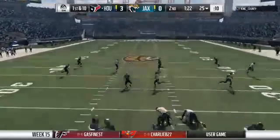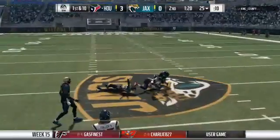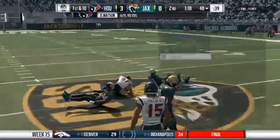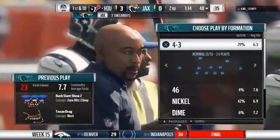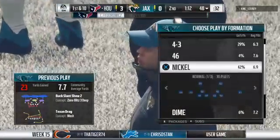Watson on first down. This one complete. It's C.J. Fedorowicz, and they're going to get this one all the way out across the 45. 23 yards on the play.